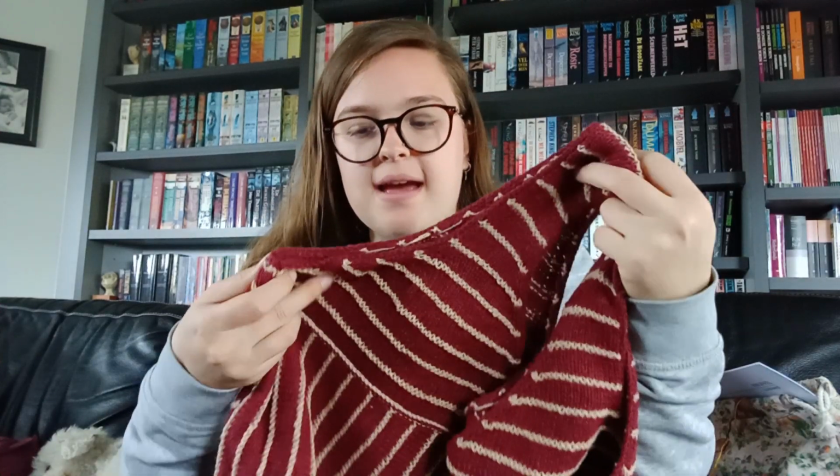The colors: this red color is Bourgogne, and the little stripes are in between a beige and more like my skin tone kind of color, and this is called Tawny Owl.